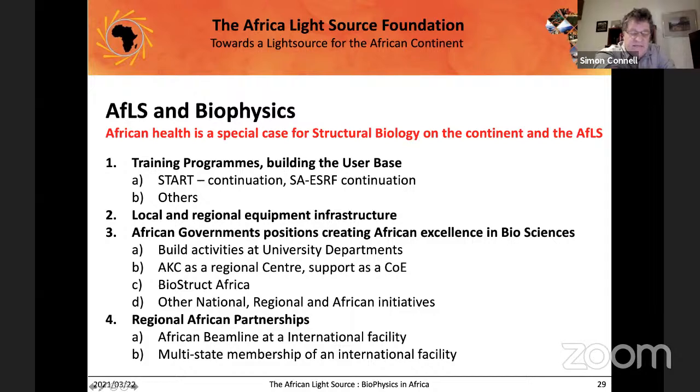And then on the governmental side, building the government involvement, because ultimately we need governments to make positions at universities to hire the excellent students that are being produced, and then propose things, for example, see the Arendklug Center become a regional center, and to strengthen BioStruct Africa and many other national, regional, and African institutes.